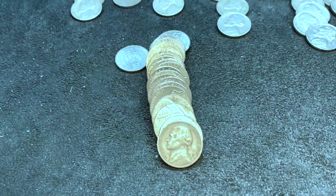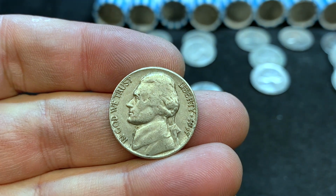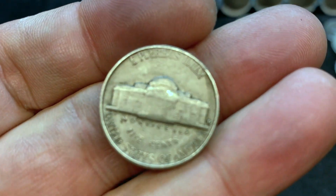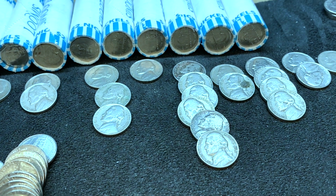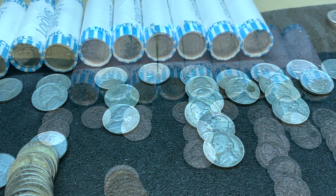So we're on roll 40, bringing you in. We have another 50s nickel. It's another 1957. So this is going to end up being our 5th or 6th 57. I'll count them here in just a second. Looks like a 57D. So it looks like 6 57s. So if I've got a hole in my book, I got a number to choose from.